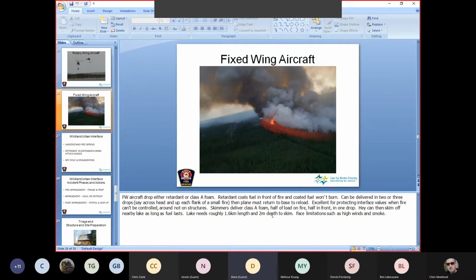Now skimmers, they drop Class A foam, so they mix water with foam concentrate, and they drop water and foam, so Class A foam. And half of it goes on the fire front and half in front of it is the idea. They can skim off of lakes, so once they drop their load, they don't need to return to the airport until they get low on fuel.